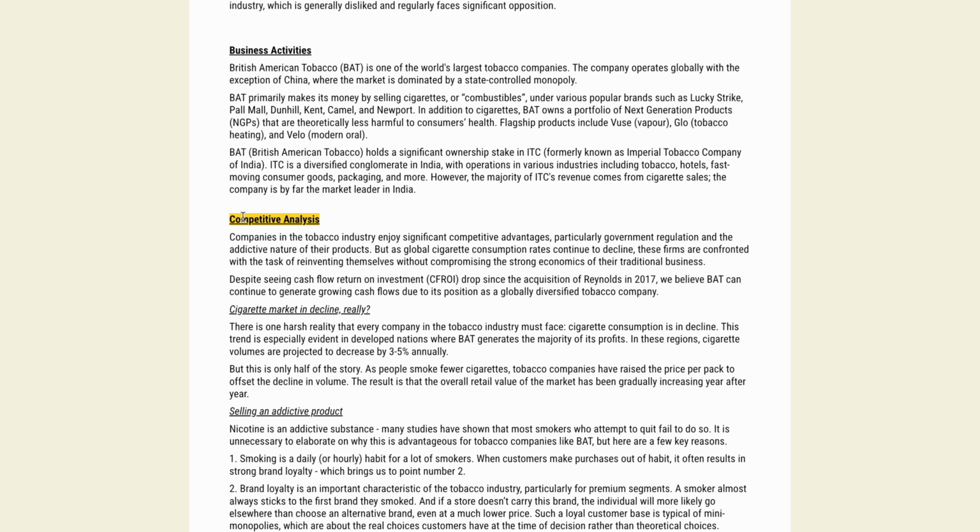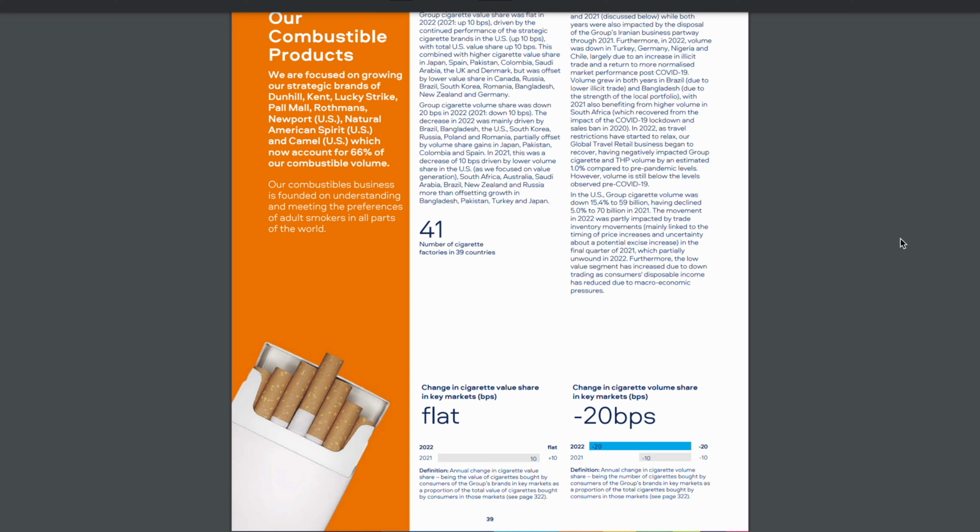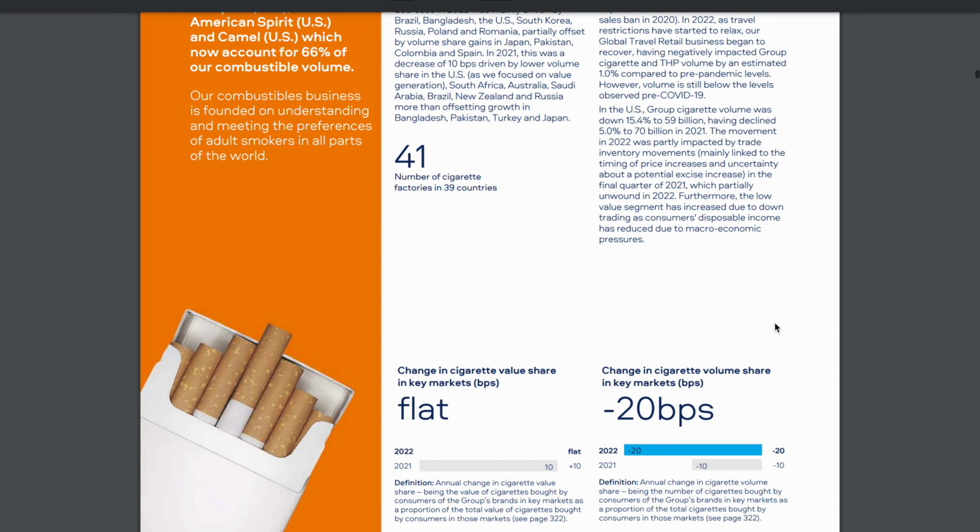Next, let's move to the competitive analysis of this business. What makes British American Tobacco special? What prevents competition from moving in and taking British American Tobacco's market share? One of the first things that people usually point out about the tobacco industry is that it's in decline. And that is true. People are smoking less and less, and so less cigarettes are being smoked every year.